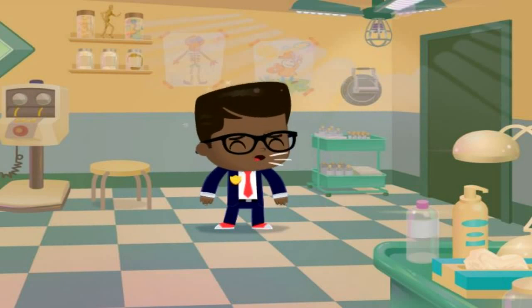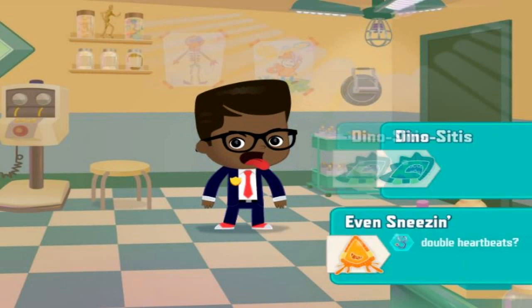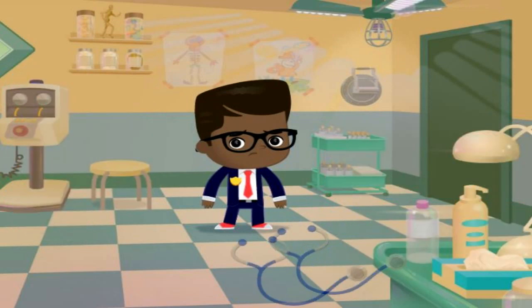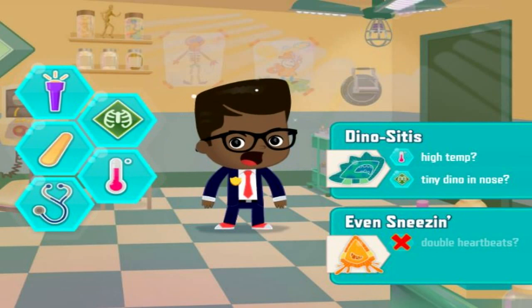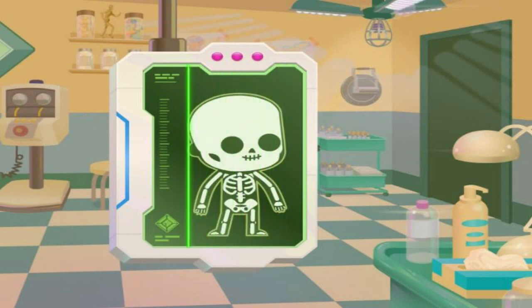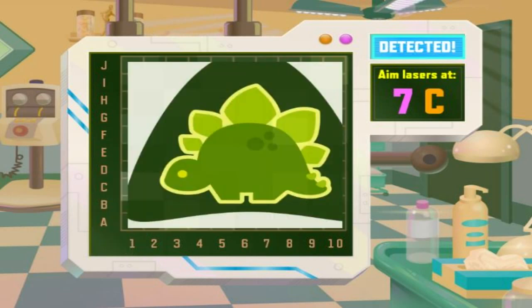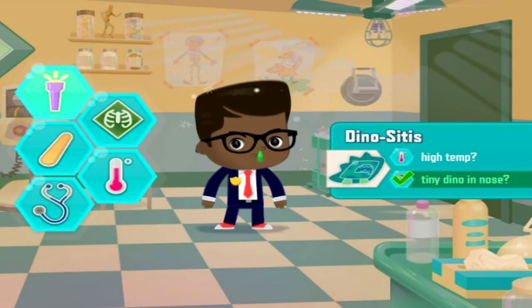What's next? That's a terrific sneeze. This agent needs a doctor. Stat! This could be even sneezing. Or dinositis. Let's find out more. Put the stethoscope on the patient's heart. That's a fine heartbeat. Let's find out more. The X-ray detected a problem at 7C. Move the beams over to 7 and C. Tiny dinosaur in nose. Let's find out more.